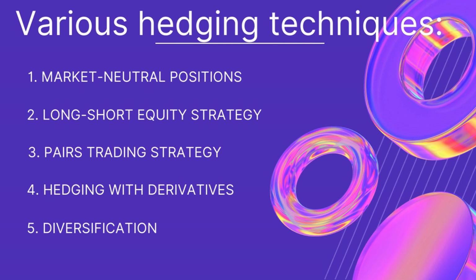Long-short equity strategy. Example: similar to market neutral, an investor goes long with $30,000 in stock C and short with $30,000 in stock D, emphasizing undervalued and overvalued stocks, respectively. Pairs trading strategy.